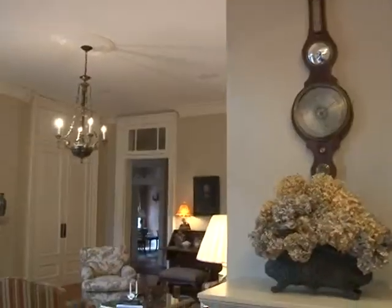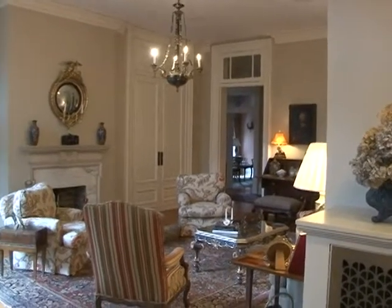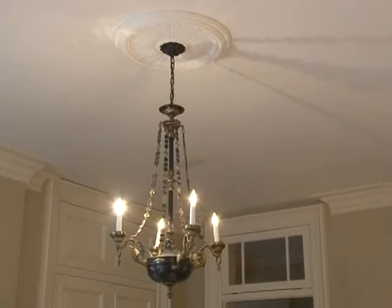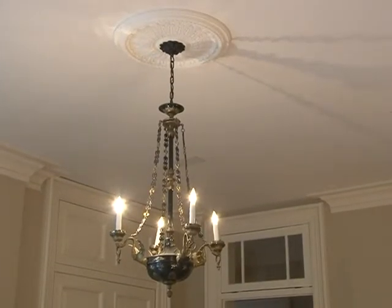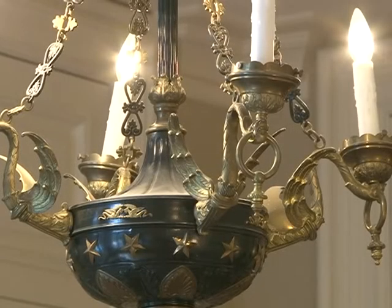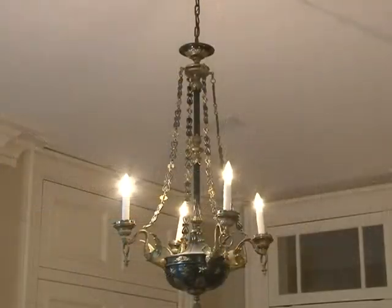We've moved into the middle den, or the family den, and I want to point out a couple of really interesting things here, starting with this French Empire chandelier. The chandelier is ebonized. It has bronze swan. It was originally a gas light that has been electrified, and just beautiful.